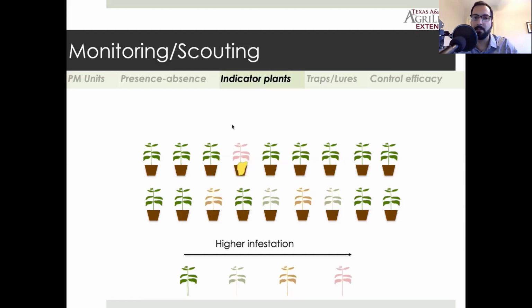We might actually flag the ones. I do recommend getting some flagging tape, or if you're dealing with smaller potted plants, it might be some stakes or something like that, or other flags on a stake that you can stick in the pot. And in this case, we're flagging this to give us an idea of what's the worst case scenario. If you at this point don't feel like you need to spray any pesticides, you might come back a week later to see if this plant's doing worse or better.